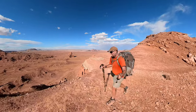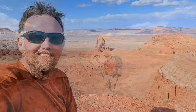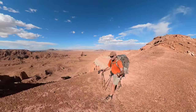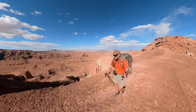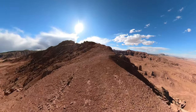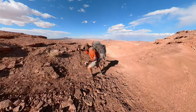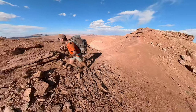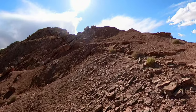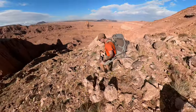$1 million view. Looking down on Temple of the Sun on the left and the Temple of the Moon on the right. Side slope.